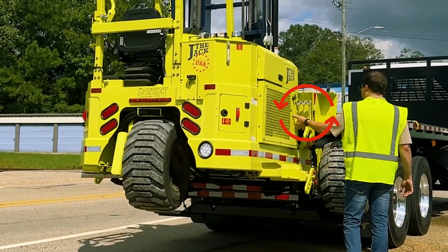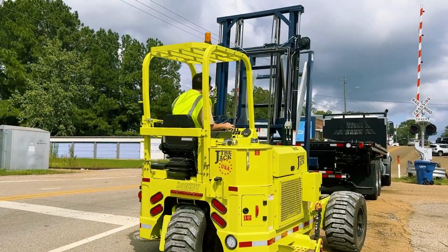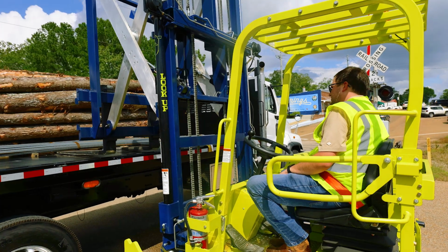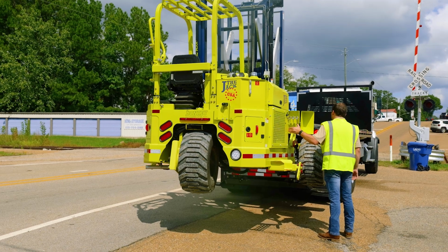Our remote valve operation means operators stay safely curbside, away from traffic, while minimizing the risk of slips and falls by controlling the unit directly from the ground.